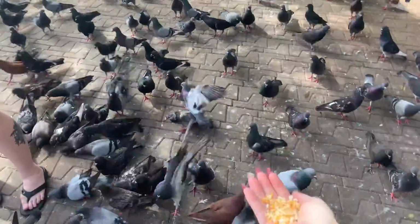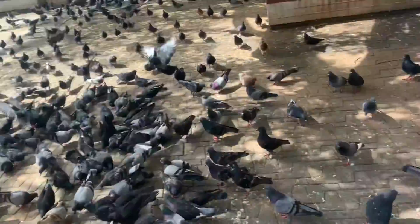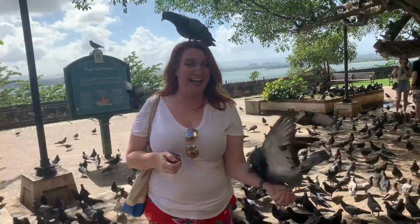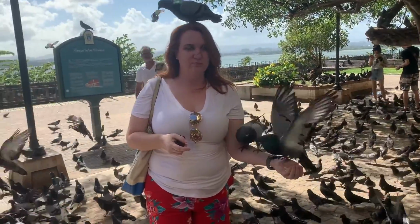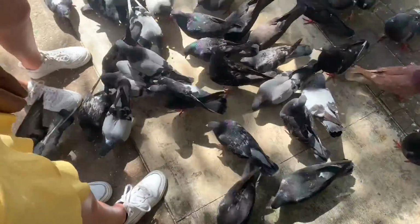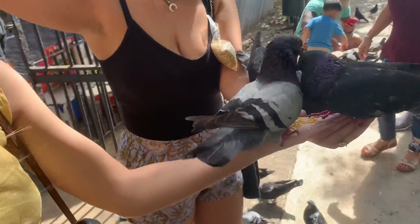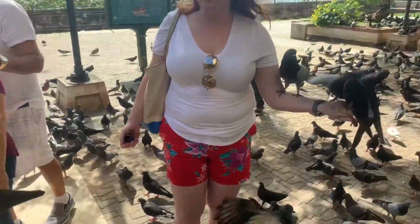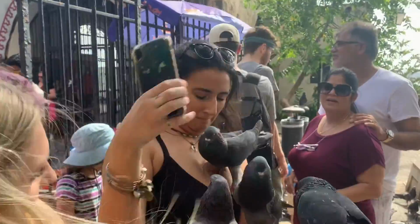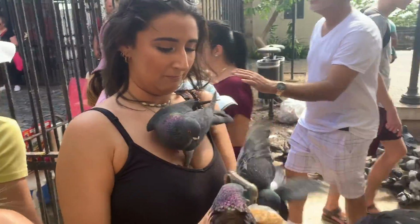I have food for you. Come here. Oh my gosh, it's on me. Take it. Just take it. Oh my gosh, Kelly. What if it poops on you? Okay. I'm so frightened, but amazed. Oh my gosh, you're literally holding it down. I love it. Okay, pee on my boob. Oh my gosh. It's on your boob. Here, I got you, boo. What if he poops on you? I'm so frightened.